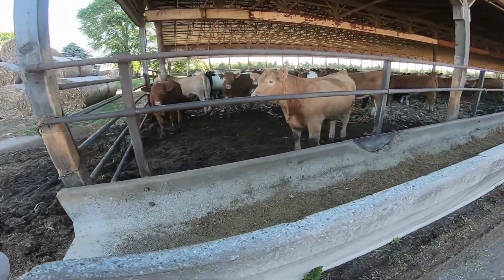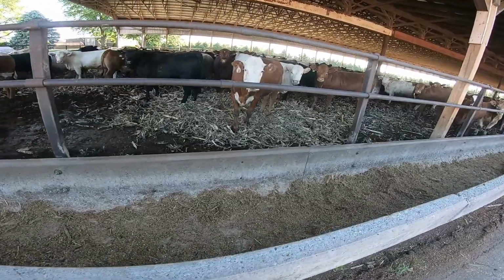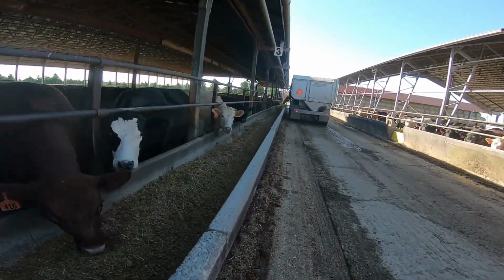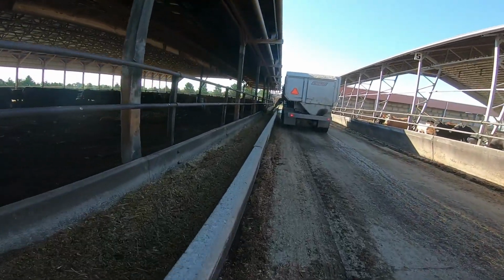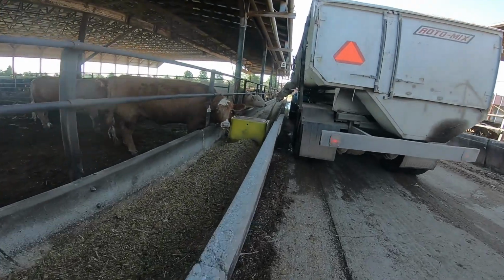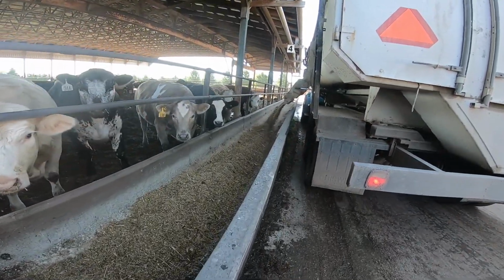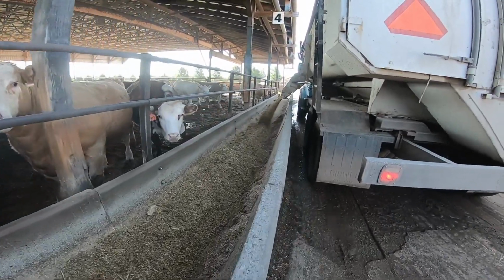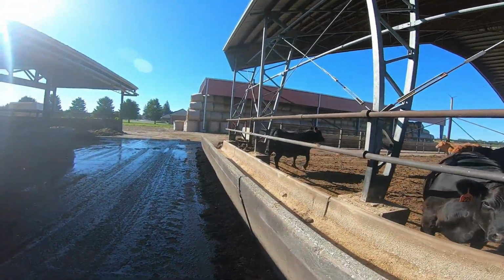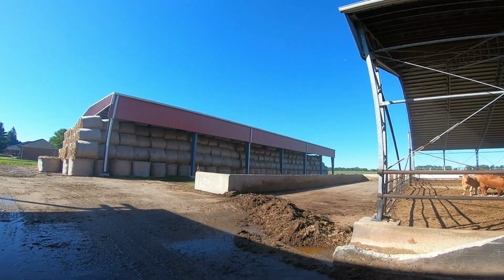So what they do here, they feed in bunks. And Jeff will talk about their feed program a little later. So he just goes down the line. Everything's all done, but all weighed out. It's a total mixed ration. Breakfast time, girls. So he's got a few bales of corn stalks here for bedding. A few hundred.